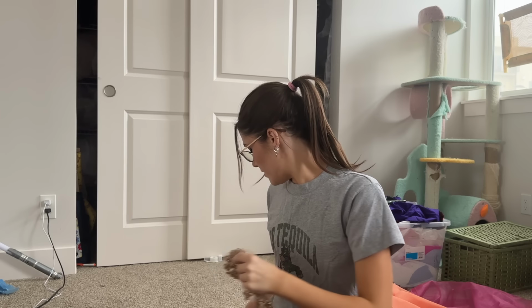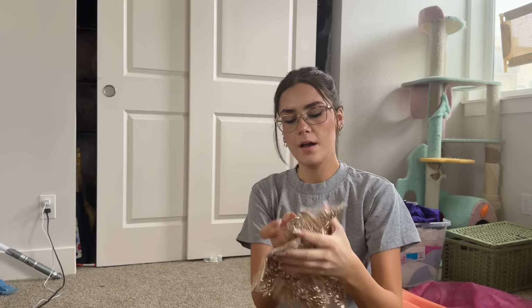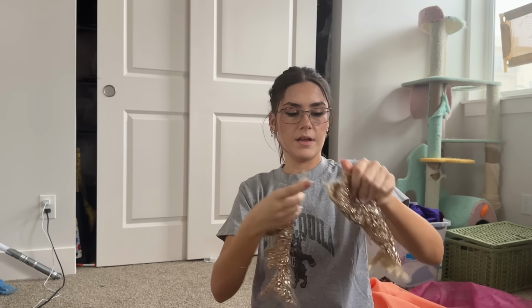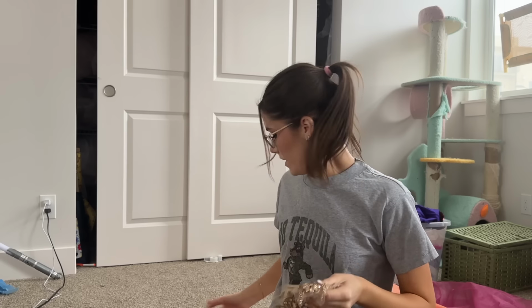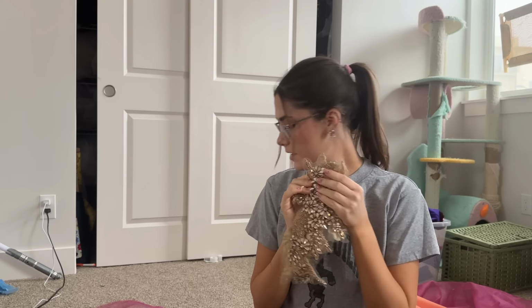And then, oh my gosh, look at these. These are from my grandma. I want to use these on the bodice. They're like a pair. They mirror each other. I want to put this on the bodice somehow because it brings out the gold in this. I'm going to be using this on the bodice with these.